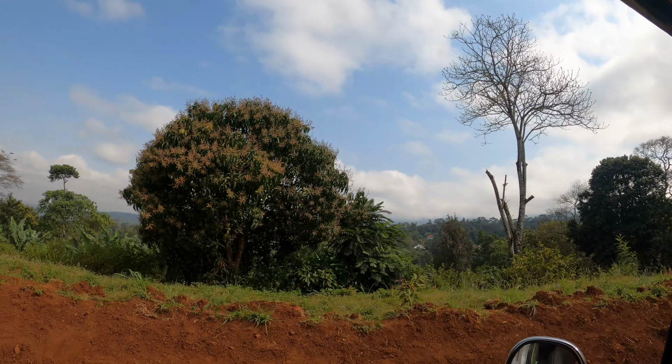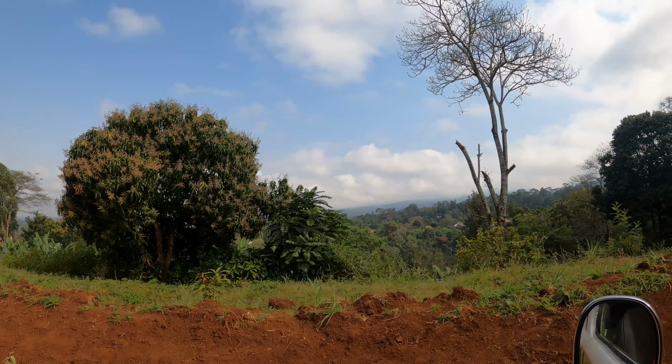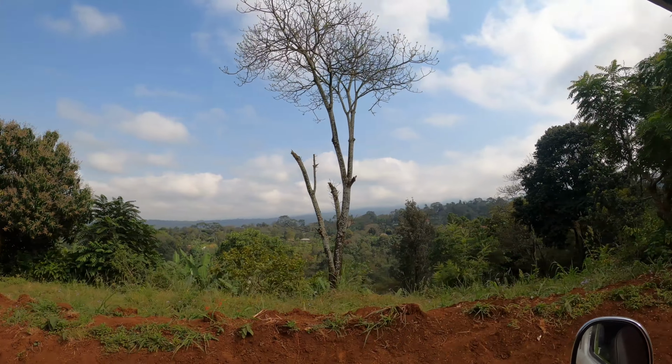It is not cloud. You can see Mount Meru over there. Oh, that side. Yeah. Not lucky to see Mount Meru because of cloud.